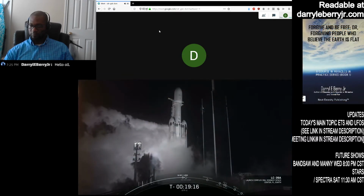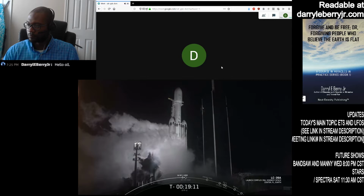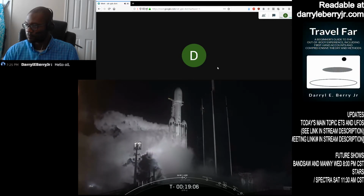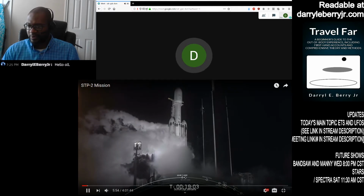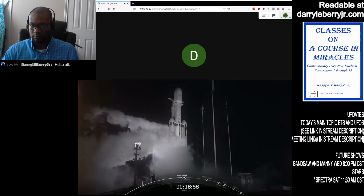You're looking at a live view of the Falcon Heavy on historic launch pad 39A at Kennedy Space Center, awaiting liftoff at 2:30 a.m. local time. Welcome to our live webcast of the Falcon Heavy Space Test Program, or STP-2, from SpaceX headquarters in Hawthorne, California.